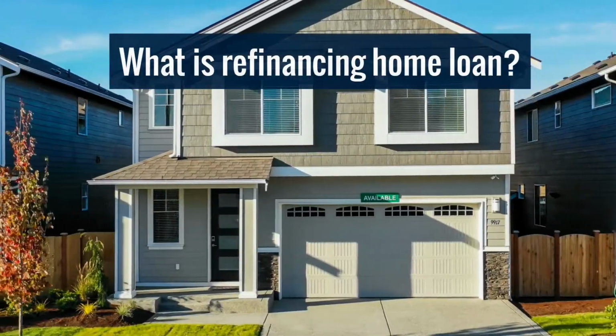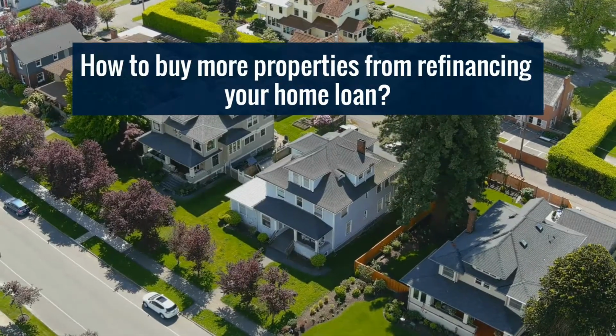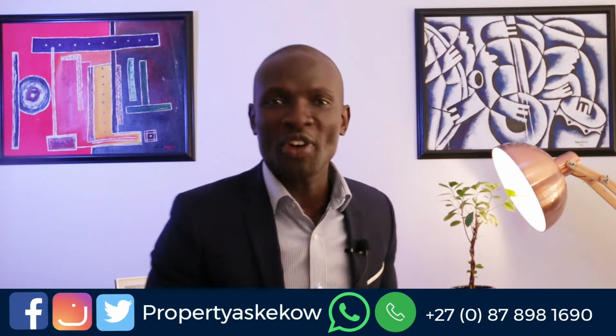Guys, in just a moment, I'm going to break down what refinancing a home loan is, why it is important, how to buy more properties from refinancing a home loan, and how to qualify for refinancing a home loan. So, what is refinancing a home loan?